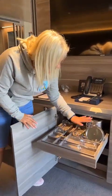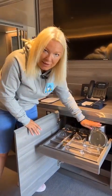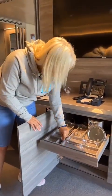We've got wine glasses, ice. Now Hisham would very nicely fill that with ice if we wanted to. And then we've got champagne glasses, and goodness me, don't we always want one of those as well.